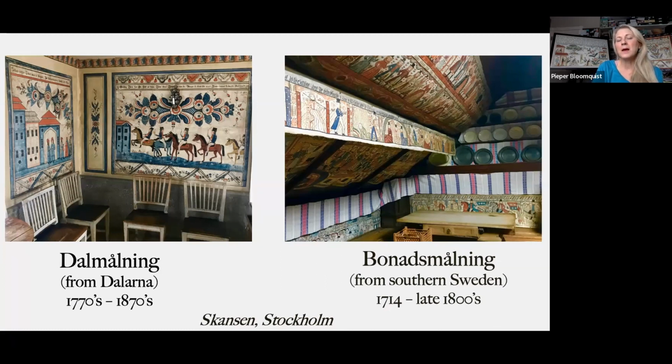And these would be put in the special celebration room if it was a 2-room home, like a good living room, where they celebrated weddings and feast days and Christmas. And then in the southern part of Sweden, that's where you see the bonadsmålning. Those are a little bit darker and denser, and those were only hung temporarily on a special day and then taken down the rest of the year. So this was the way they dressed their home at Christmas time.